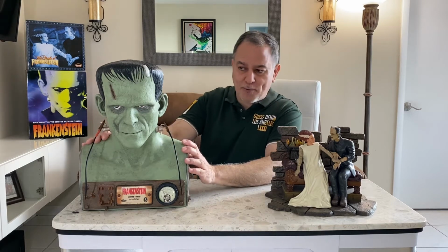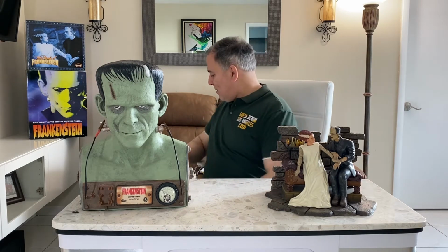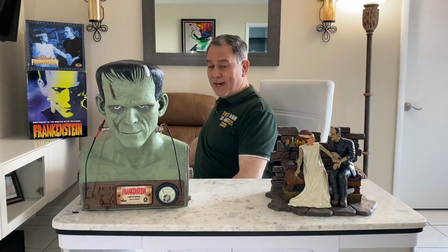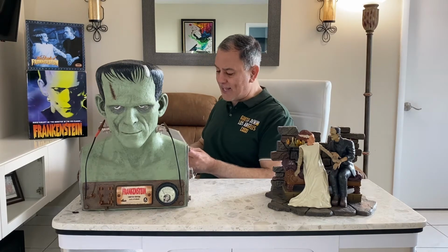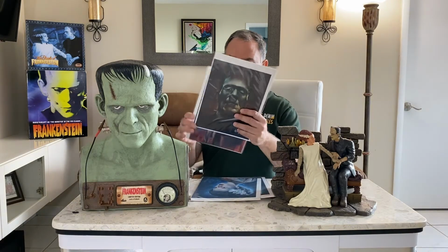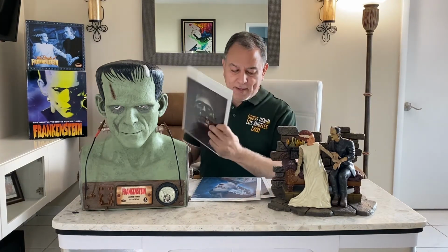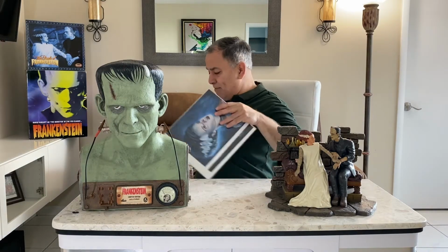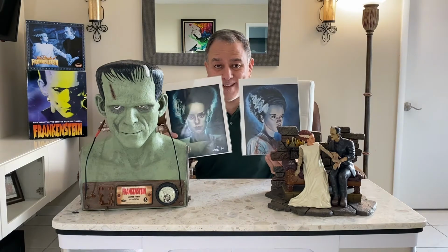Here you have the Boris Karloff bust and a Boris Karloff with the bride. In a recent show that I attended at Comic-Con, I came across this artist that had these beautiful renditions of both the Boris Karloff. Here's 2 different Boris Karloff images. And I also have, and he signed them as well for me, there's 2 beautiful, and the Bride of Frankenstein.